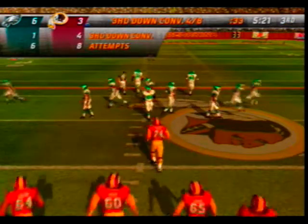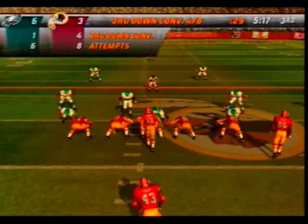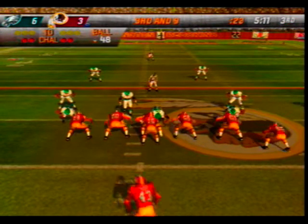And this is the 8th play of this drive. Ball at midfield. Here we go. Come on. They ain't got nothing. They've done very well on 3rd down to this point. Play hard and fast, baby.